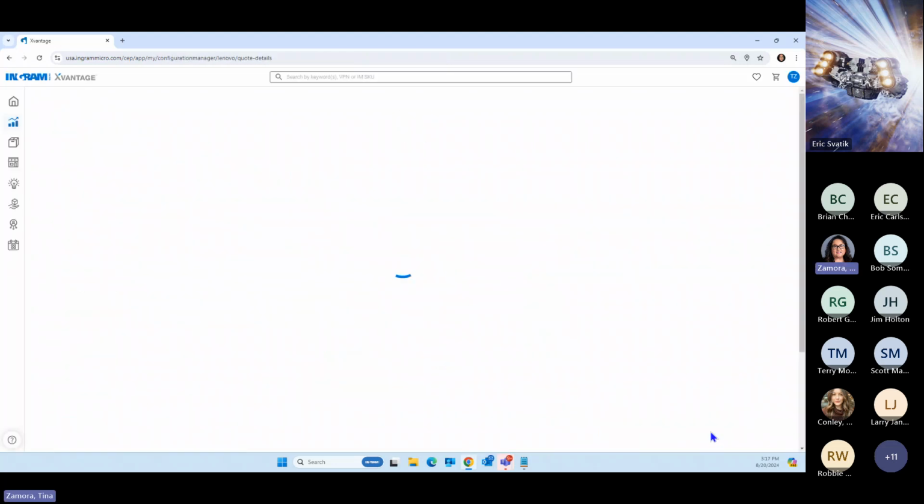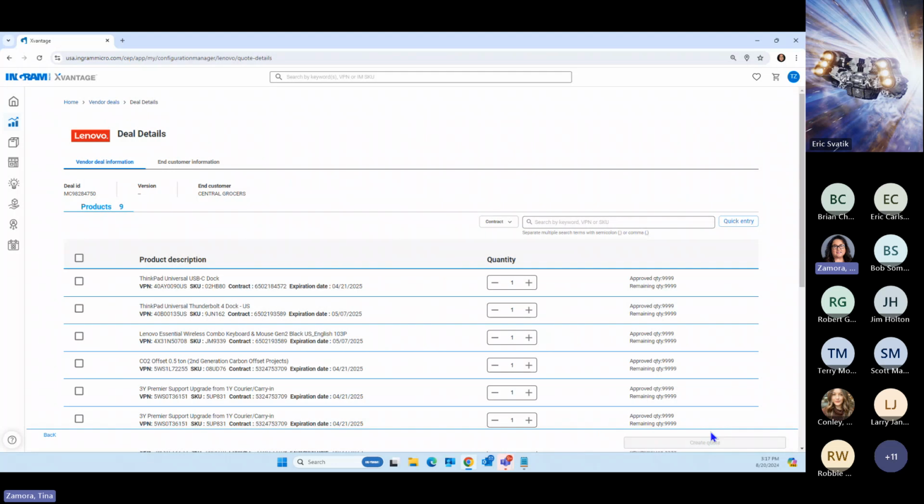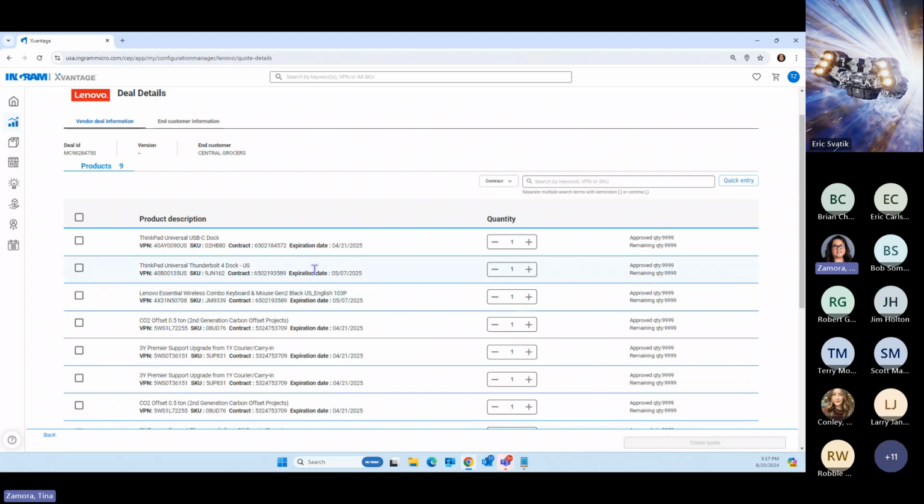One thing I didn't mention in the custom review is we do have this additional search tool here, because you'll notice in this specific master contract, there's a few different subcontract numbers. So we know Lenovo provides a master contract, and then additional opportunities within that end user could create subcontracts. They could have varying expiration dates, varying reasons why they're segmented to a different subcontract.